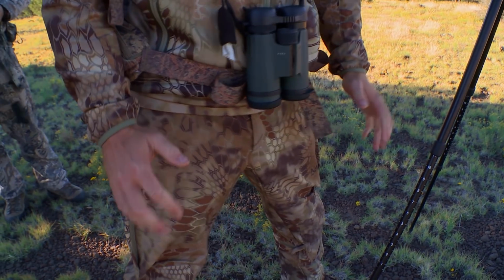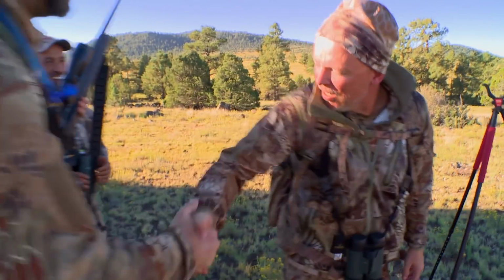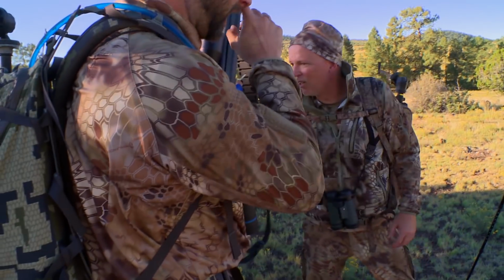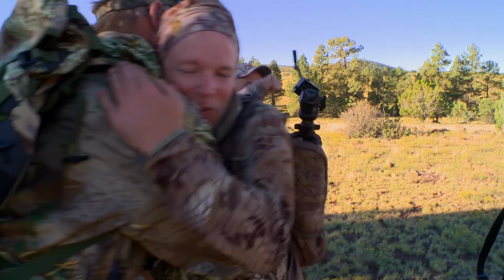Good shot. He's not going in. He's not coming out of that thicket. Good shot, man. Good shot. Skipper. Thank you. That was awesome.